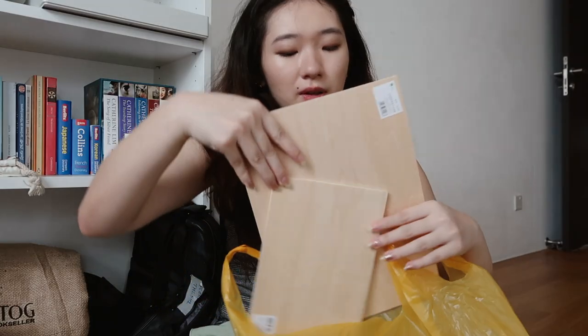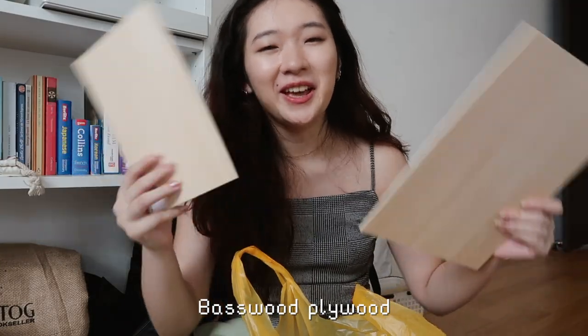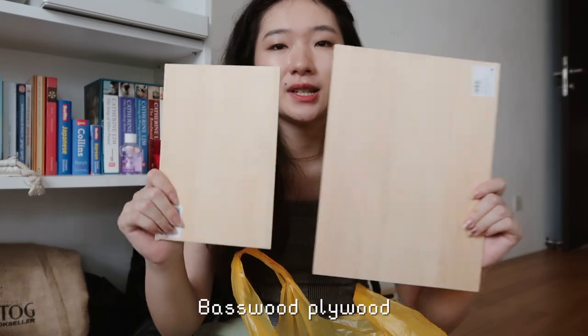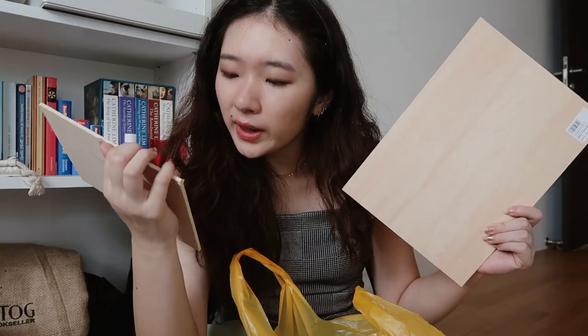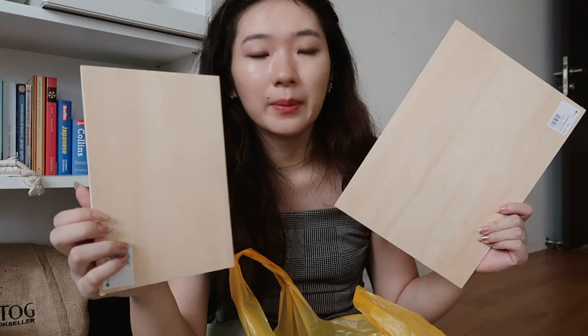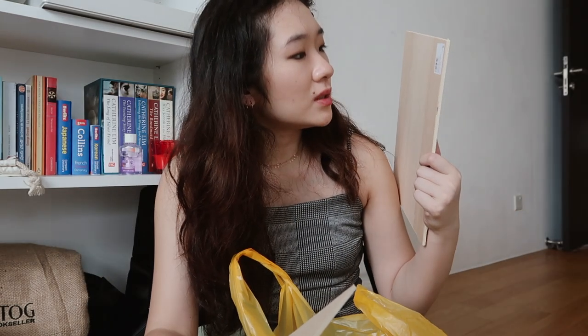So let me start with the wood that I got. Okay, I'll put the name of this wood on the screen, but I got two sizes. This kind of A5 size, it's 22 cm by 15 cm, and this one, which is 30 cm by 22 cm.